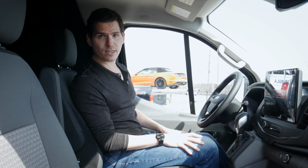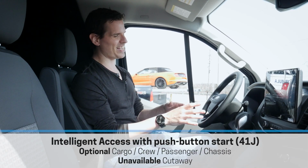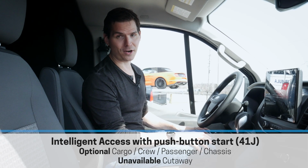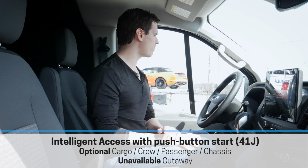Now, a few other interesting things. We are going to be just a regular key ignition in order to start up, but inside of the 22s, we do have the introduction of the Smart Start. So the intelligent start, I should say. That's going to be essentially your push button start. So it is available optionally. You have to get it at time of ordering your Transit from the factory.